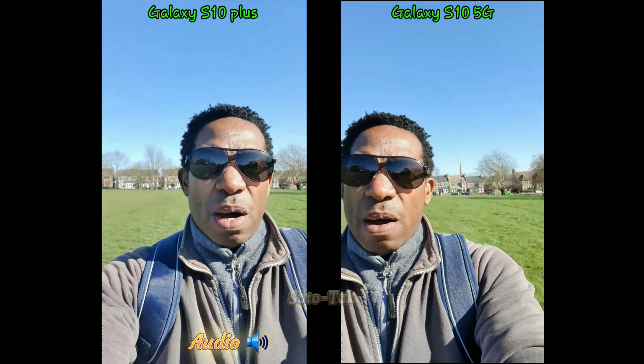Okay, let's do now 4K, 30 frames per second. For what I can see, they look very, very similar. So 4K 30 frames per second, Galaxy S10 Plus and Galaxy S10 5G.